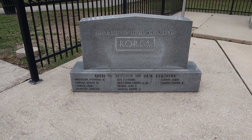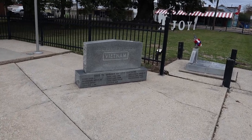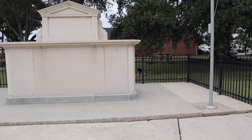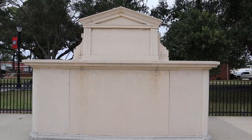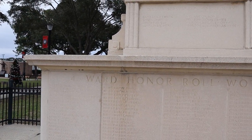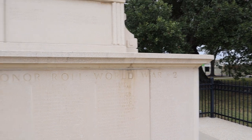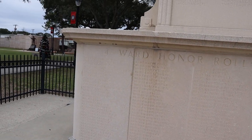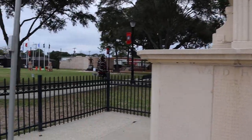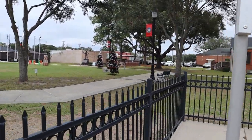It's Korea. Next to it is Vietnam. And the honor roll, World War II. Another honor roll, World War II. There's some names on there. It's pretty nice. Wish you could make out the names more though. Gotta really look close to see them. Here in this little park, they're setting up all the Christmas decorations and trees and such.